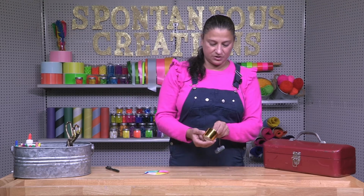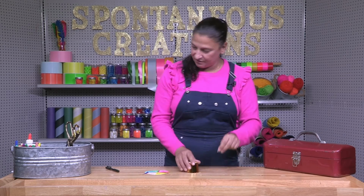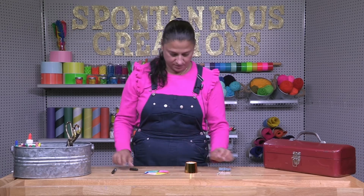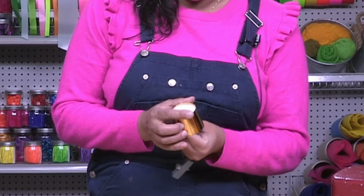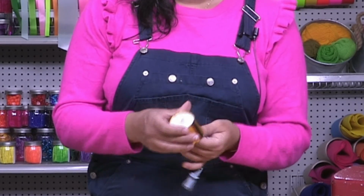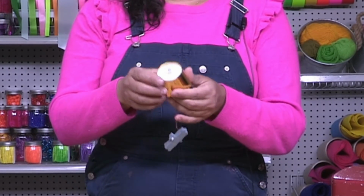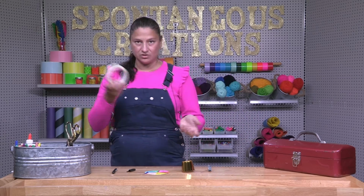Let's see if the motor will stick through it. Oh, it's not quite making it. Maybe I'll have to make the hole a little bit bigger. Oh, did you hear that? I think it popped through. Now I want the motor to come up higher than the rim of this cup, but not totally all the way out. That is higher than the rim of the cup, which is perfect. And now I'm going to tape it in place with our trusty old masking tape.